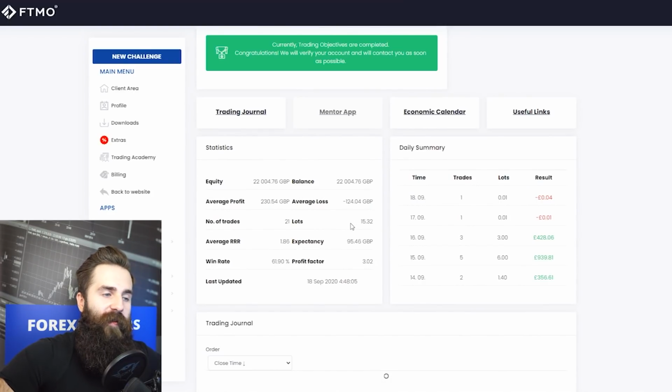Regarding volume, way more mild than the previous trader. This is just 15 lots that are being traded. Of course, we don't know the instruments that are being traded, so we will look at that a little bit later. But the average risk reward ratio here is almost 1.86, so that's quite nice. And the win rate here is 61, almost 62%.